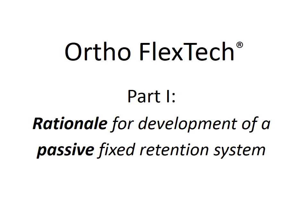Ortho FlexTech. So part 1 is going to be the rationale for the development of this system. As we know, stability remains one of the key goals of a successful orthodontic treatment program. However, stability in an aging biologic system is never perfect. Orthodontic research continues to seek treatment variables that are factors that increase or decrease stability. Today's presentation discusses the Ortho FlexTech retention system in 2 parts. Part 1, the rationale, and Part 2, clinical steps in the patient application. At this time, let's take a look at what precipitated the development of this new retention system.